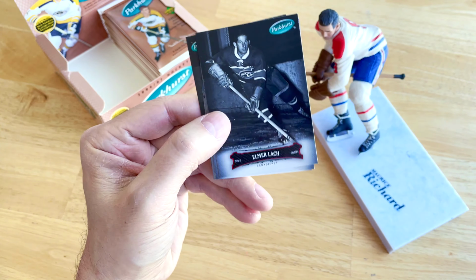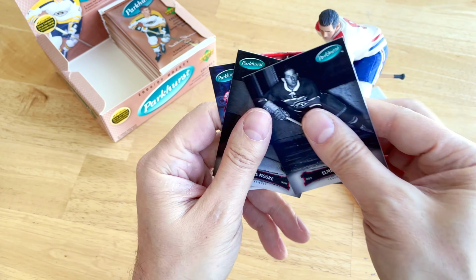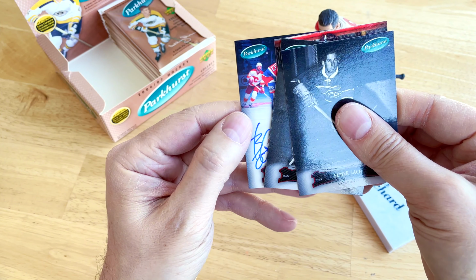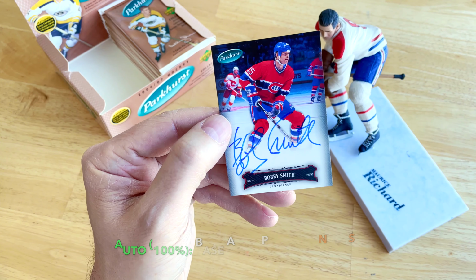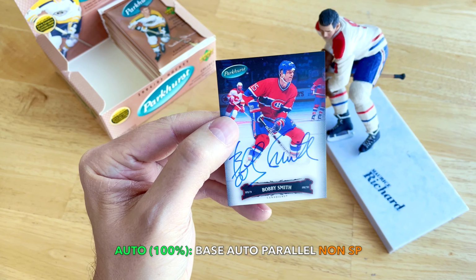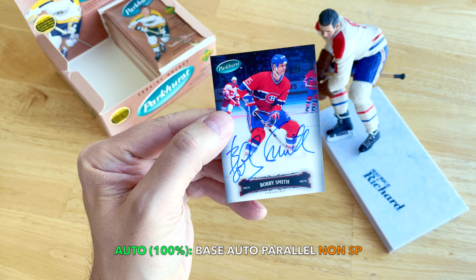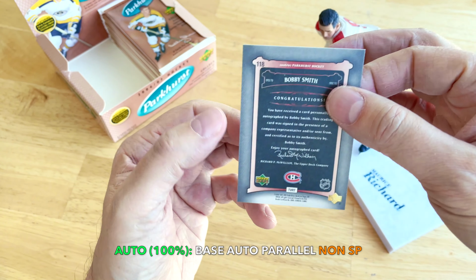So let's see. Behind the Elmer Lach, Cesar Maniago. There's the auto. Dickie Moore. And who is it? It's a Hab, and it's none other than Bobby Smith. Wow, and he's a legend. Bobby Smith's absolutely a legend. Look at that auto. What a beautiful auto. That is very, very cool.